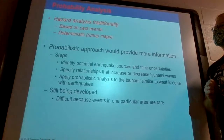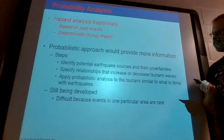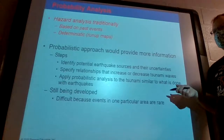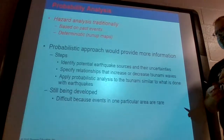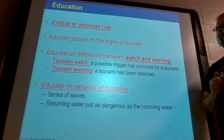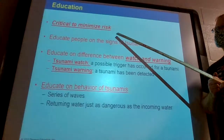Probability analysis: trying to figure out when your earthquakes are going to happen, when your tsunamis are going to happen. You want to be scientific about it, but we're not super great at this because our ability to predict earthquakes is still not very great. So when an earthquake happens, then we start to warn people about a tsunami, but we're not predicting them too far in advance.